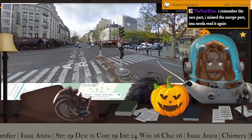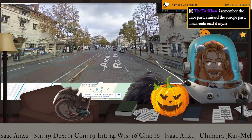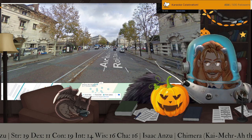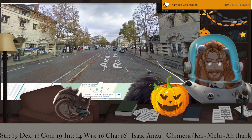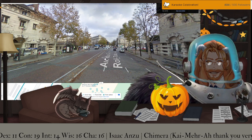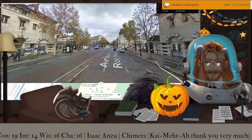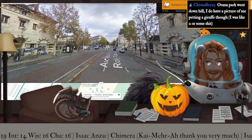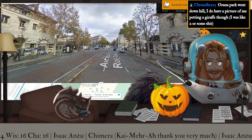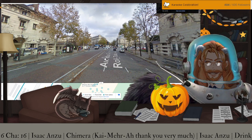Oh, and we're back on the streets of Paris. Remember the race part? I missed the Europe part. Need to reread it again. Honestly, it's one of those books that makes you feel like you are incredibly prepared for whatever race-based arguments you come across. But I just haven't encountered that many race-based arguments since I read the book, and it's one of those things where all my shower conversations are extremely detailed and accurate now, even though I don't have them in real life anymore. Or ever.